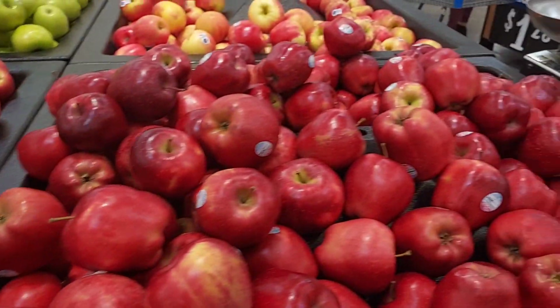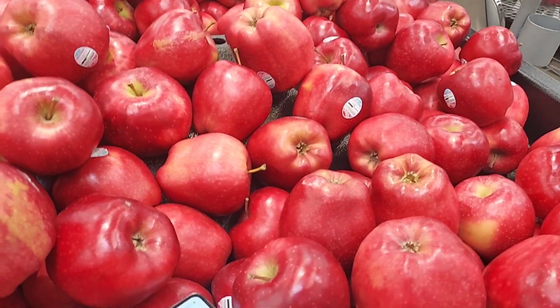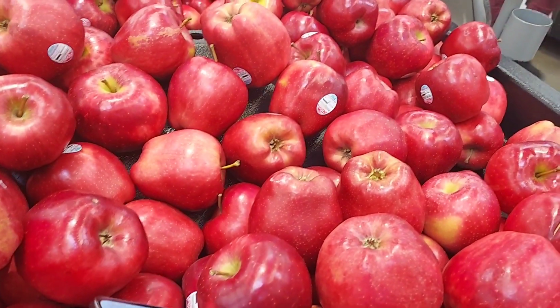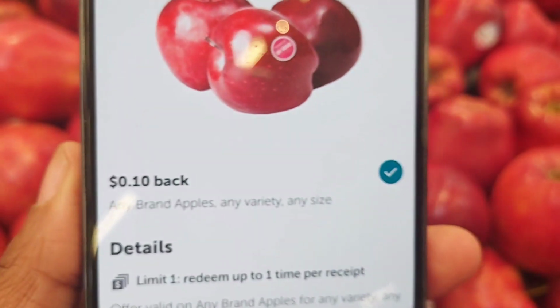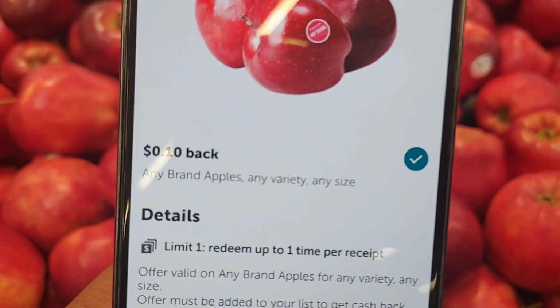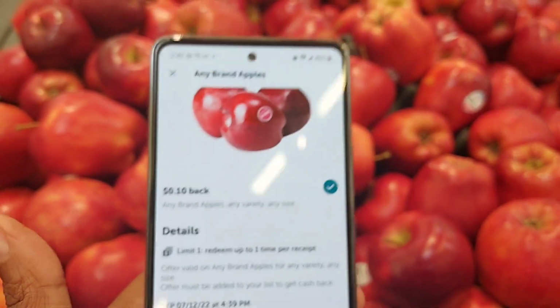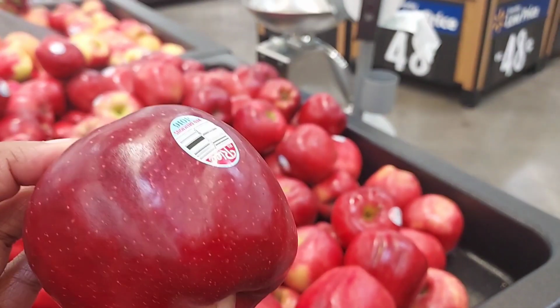Okay, so the first offer we're going to get, guys, we're going to grab an apple. Yes, I'm going to buy 1 apple because I have apples. I really don't need them, so I'm going to buy 1 apple. And when you buy apples, any variety, any size, you get 10 cents back on Ibotta. So I'm grabbing 1 apple, put it in the cart, and I'm going to head on to do some other deals. This one looks nice and juicy, doesn't it?